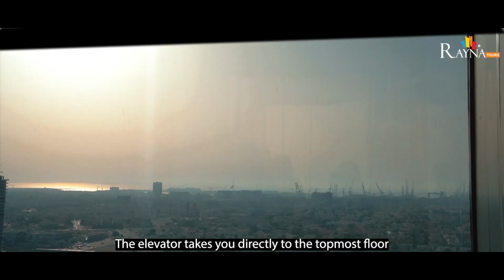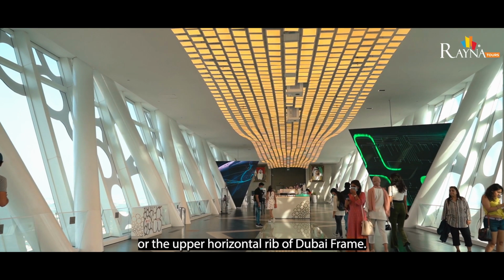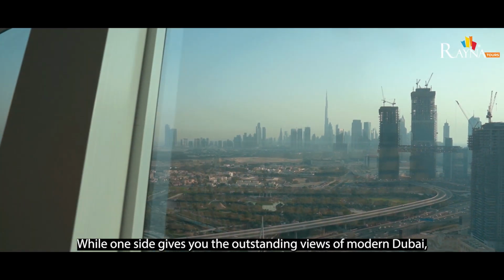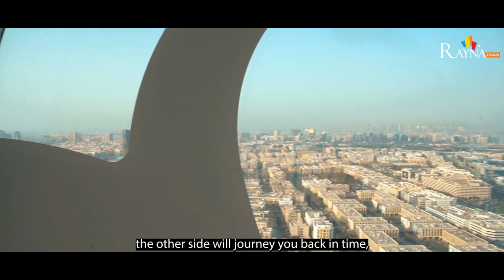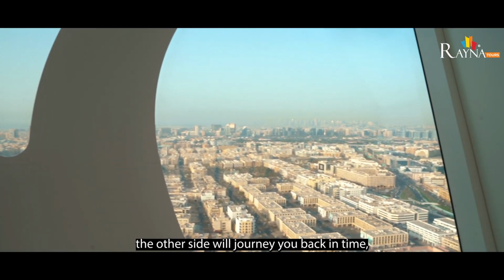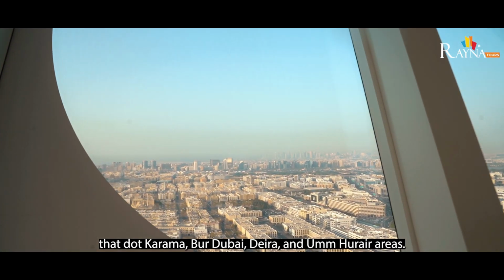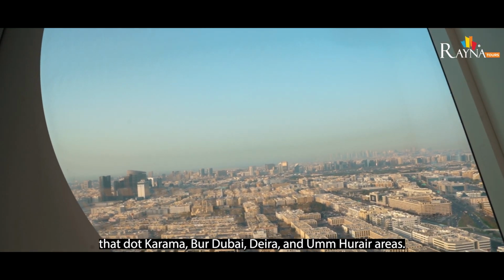The elevator takes you directly to the topmost floor, or the upper horizontal rib of Dubai Frame. While one side gives you the outstanding views of modern Dubai, the other side will journey you back in time, thanks to the understated yet charming structures that dot Karama, Bar Dubai, Deira and Hor Al Anz areas.